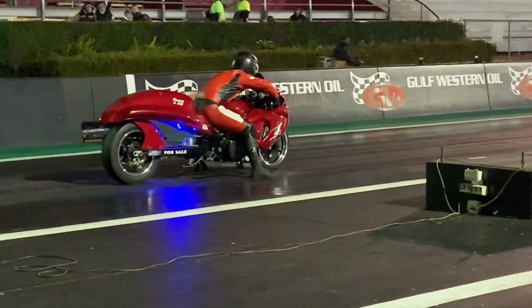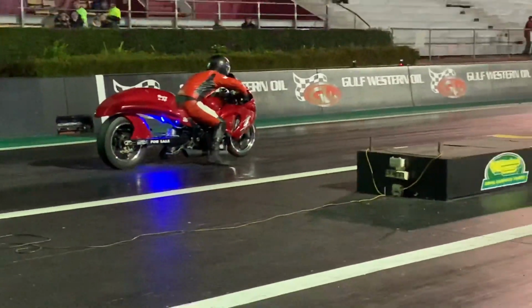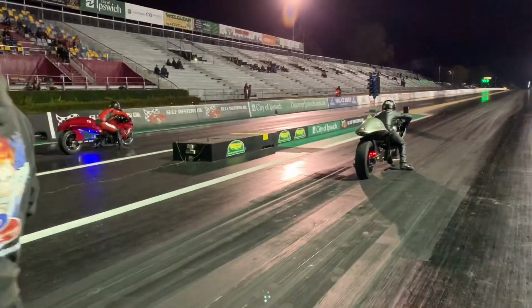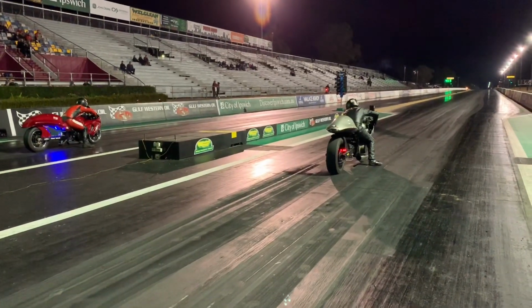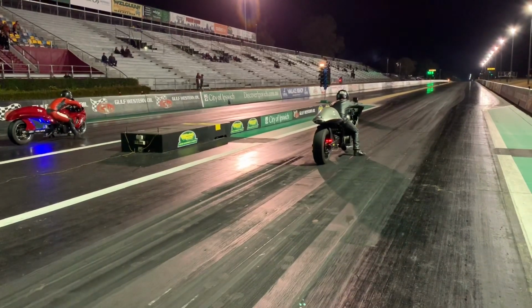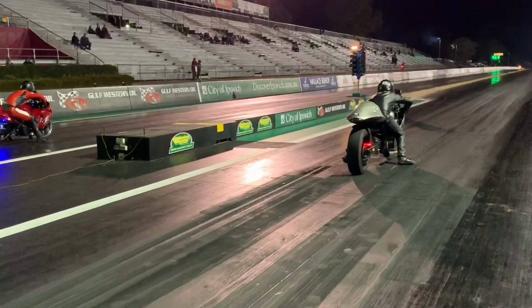Similarities to the United States. We often see the same tough guys in final after final. Same thing over here in Australia. These two robot-like racers are doing their job. Who's going to win this one? Ellem looking for the win. Banks looking for the same. Final in Extreme Bike.